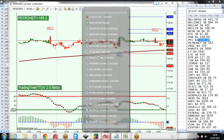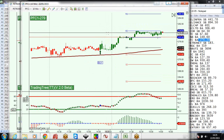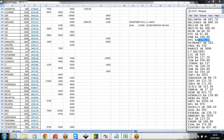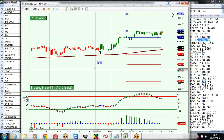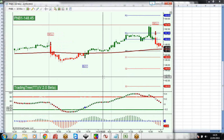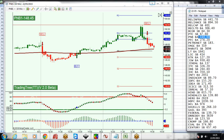PFC, we had a buy about 276. So now it is at 279. 1000 rupees on Petronet, PFC. PNB was another good call. Basically, today the PSU banks were really good to trade in the morning. We had all buy calls. So PNB, we had a buy above 148.60. So it comfortably made its target of R2.